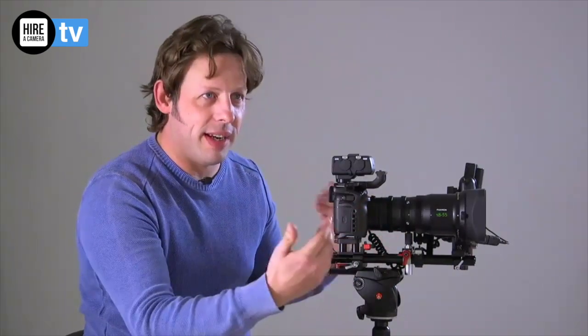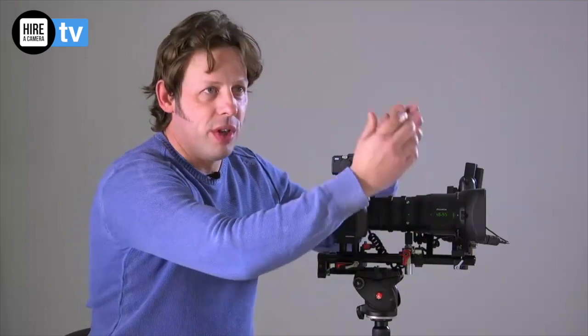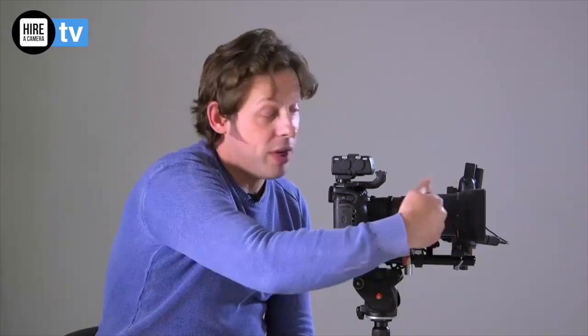And there's a big brother to the 18-55, isn't there? There is, the 50 to 135. That's right. Which is exactly the same size, which is really important because, going back to your earlier point, if you want to change lenses, it takes seconds because your follow focus, your matte box, and all of that are the same size, same position. So you could even have a swing-away matte box if you wanted, even quicker.